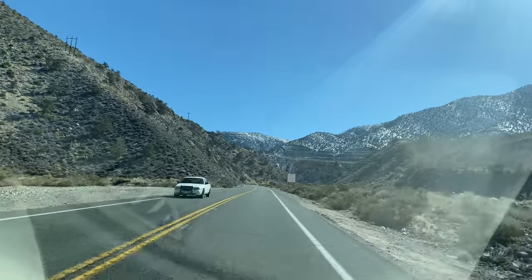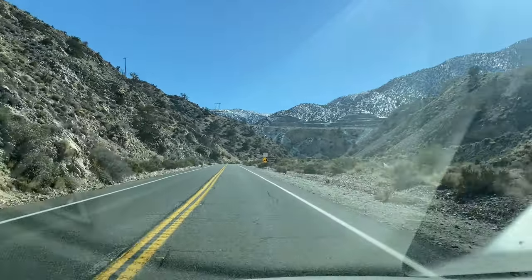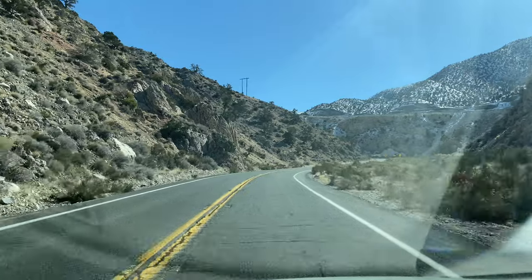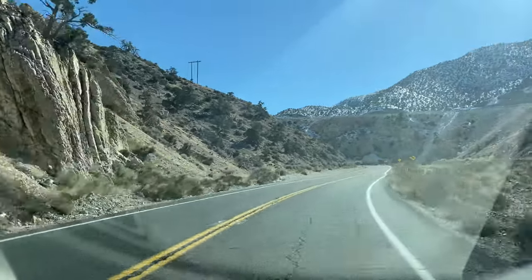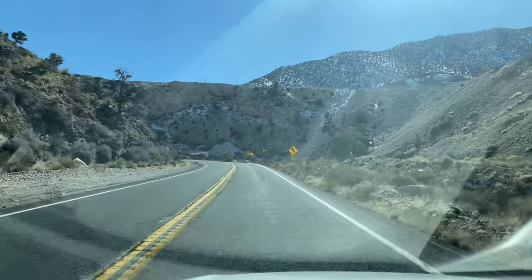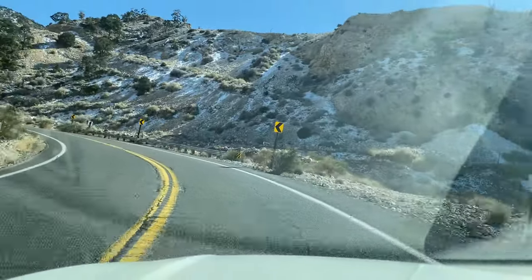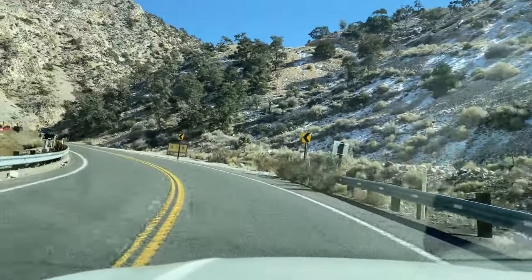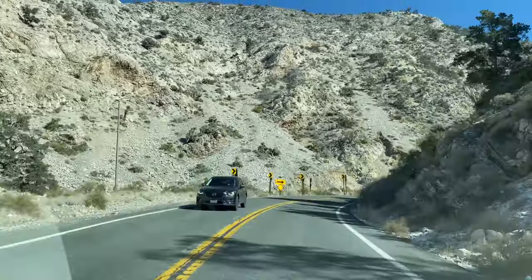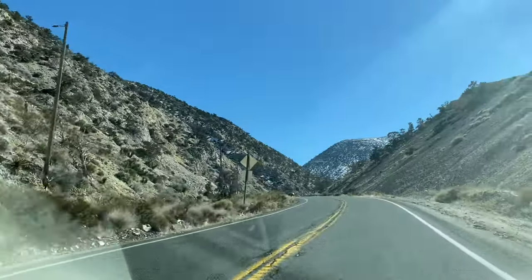Here it comes. Here we go, folks. San Bernardino National Forest, right there. Here we are. As I said again, it's a really simple drive. There's a few turns and stuff like that, but it's no big deal. And there's nowhere on this road until you get close to the top where there's any chance of falling any distances. But you'll be good, I assure you, you'll be good.